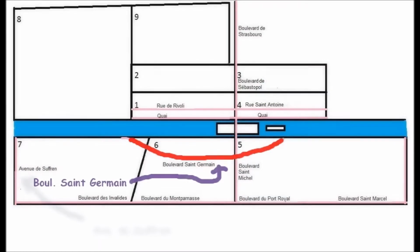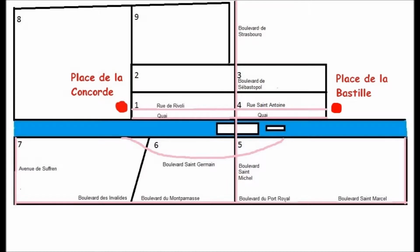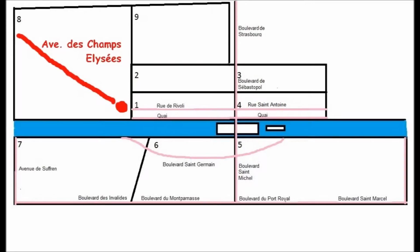The second east-west street is this one, Boulevard Saint-Germain. It starts at the quay in the middle of the 5th and curves down through the 6th and then ends somewhere in the middle of the 7th, again at the quay. The third east-west streets are the quays along the river, and the 4th one is the Rue de Rivoli, which runs from Place de la Bastille, where it's called Rue Saint-Antoine, to Place de la Concorde in the 8th. After Place de la Concorde, you jog slightly to the left, you get to the Champs-Élysées, and they take you all the way to the Arc de Triomphe.